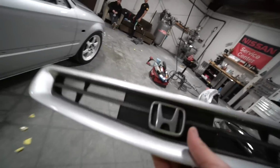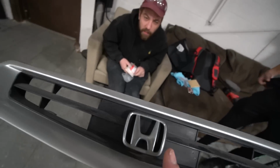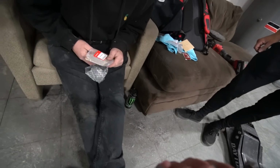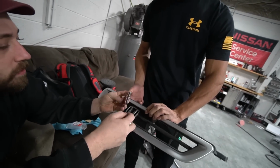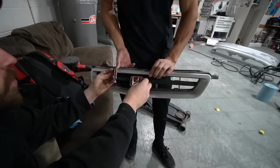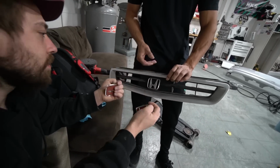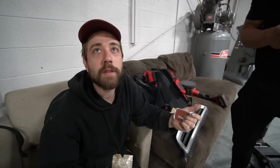That Type R might have a different grill, but I thought it was smaller when I looked at it the other day. See the back? Oh shit, different. None of them are the right size. What? Yeah. This one's too big. This one's too small. But maybe this one will... I disagree. And it's not the same. It has different mounting tabs on both.